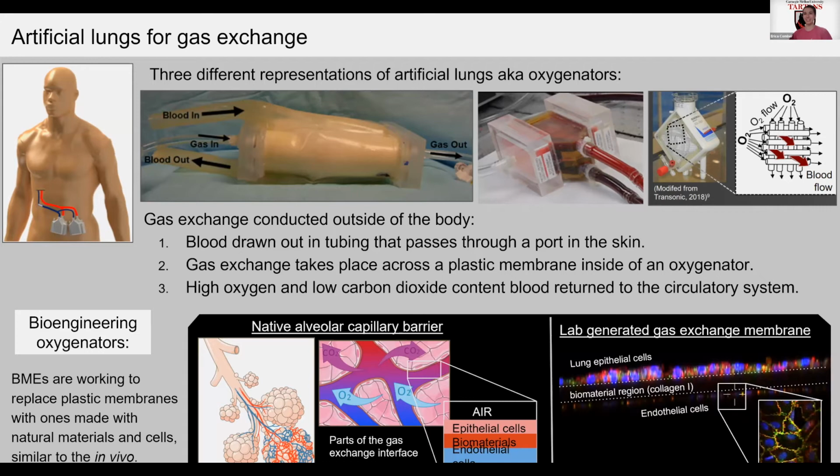So if we're going to create a gas exchange interface that better matches what's in the body to leverage those mechanisms, we want to create a model on the benchtop that has similar cell types and that is very thin so that we can try to get gas exchange across it.